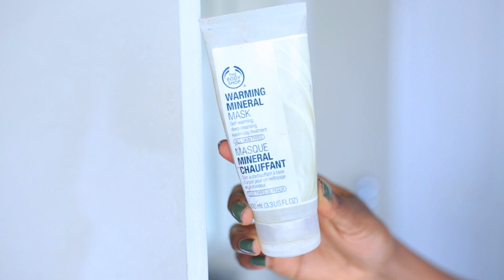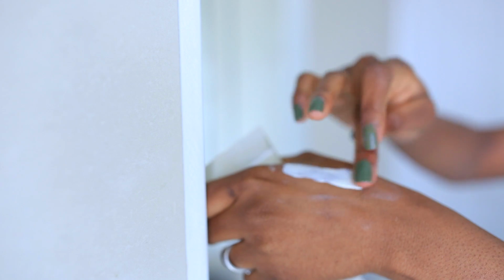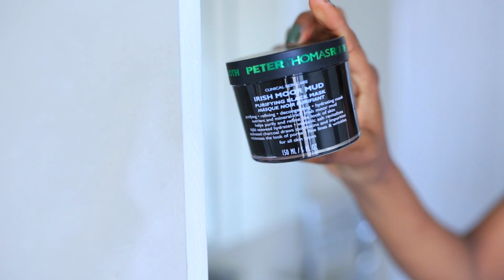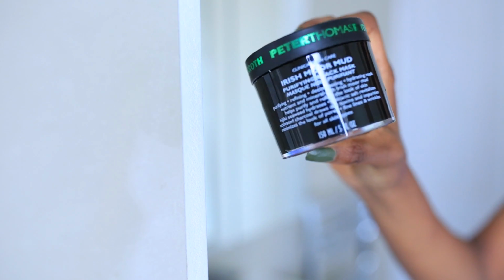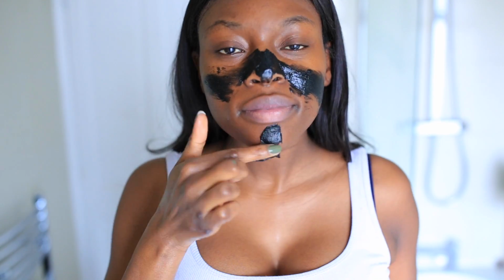Clay is excellent at extracting pores and also just clarifying and purifying your skin. I always talk about the warming mineral clay mask from the Body Shop because it's an excellent and affordable product and really does work. I also have another product from Peter Thomas, which is the Irish Moor Mud Purifying Black Mask, and I think it just looks really cool. But again, mud and clay, it's like a combo in heaven when it comes to pores. Anything clay with salicylic acid will just set your pores free.